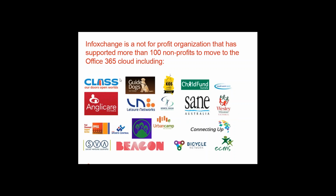So just a little bit of background about InfoExchange. We're a not-for-profit organisation, and we work with hundreds of organisations across the country to provide a range of IT services, and one of those is helping organisations move to Office 365. So we work with a lot of different platforms, and all our clients have different types of IT setups. But over the last 12 months in particular, since Microsoft started offering Office 365 licenses free to eligible not-for-profits, we've started moving more and more people to Office 365 because it's just a really efficient platform that makes sense for the needs of most not-for-profits.